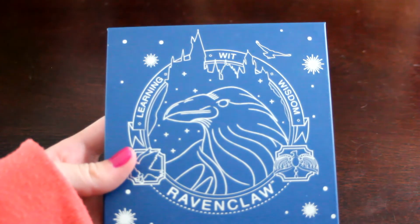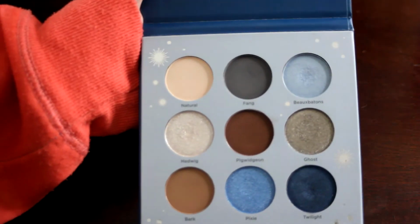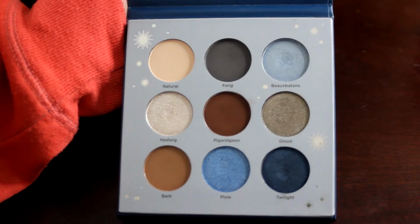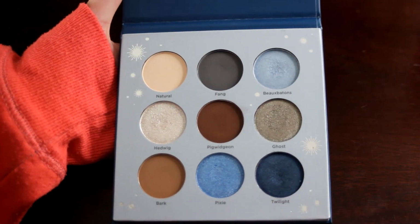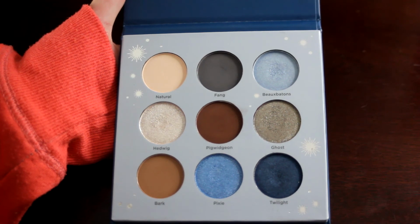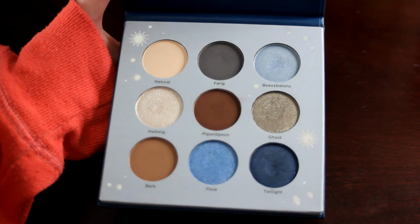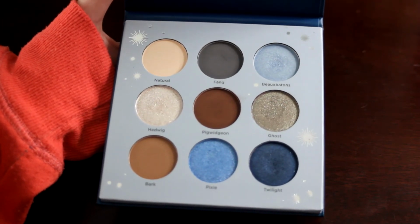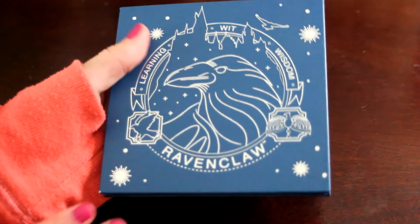Next up, we have my Ulta Beauty and Ravenclaw palette. This is the last Harry Potter palette from this collection, and definitely my favorite. I love the more neutral shades that you get here, but then you also get these fun pops of blue in here. And this palette is just one that I really, really love. And I'm going kind of quick through these top 10 just because I have already talked about them in the other video. So I'm kind of just showing you all quickly what order they are in now.